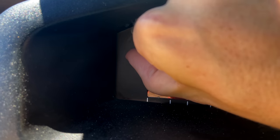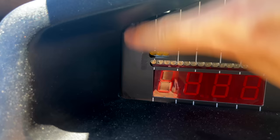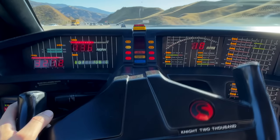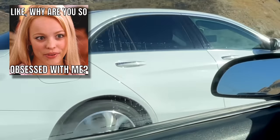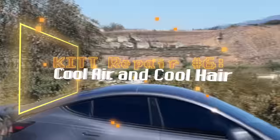Now, you might think it's cool owning KITT, but in this heat, even the previous owner's hot glue is melting. But what really makes me sweat is being watched. Can't blame him. I've done the same thing in the past. But yes, let's fix that heat issue before we do any more work.